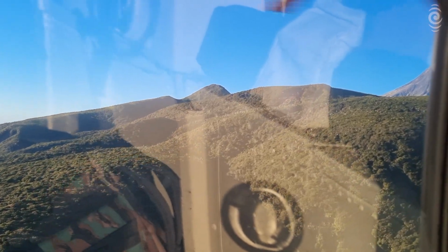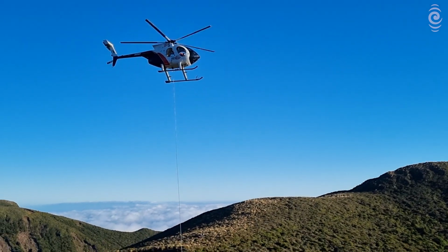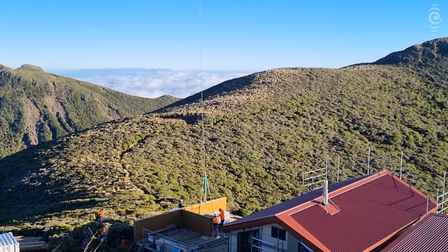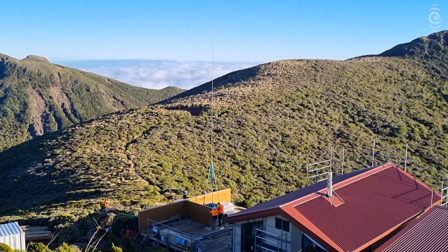What's been the trickiest thing to land? It's probably just being precise with your loads and landing them on the deck. They want them on the deck pretty close to the building, so obviously making sure that you're in control of that load. He says the biggest challenge has been the fickle weather.